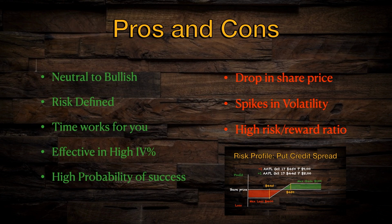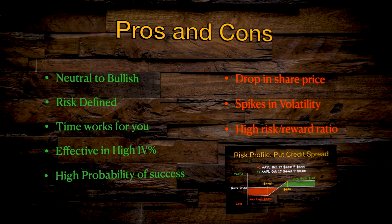The two things that you can control when setting up this strategy are selecting the expiration date of your contracts and the strike prices of your spread. The greater the time until expiration and the implied volatility of the underlying stock, the more premium that you'll be able to collect for each spread that you sell.